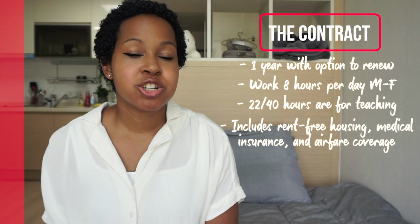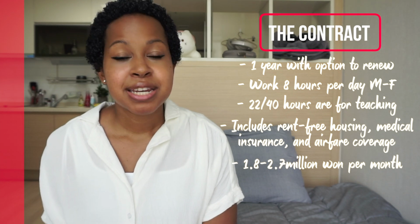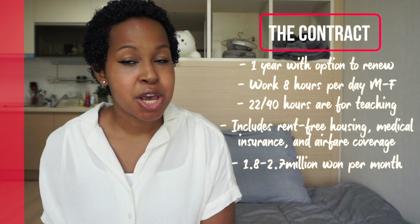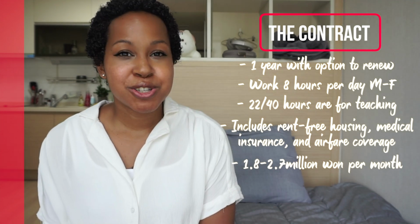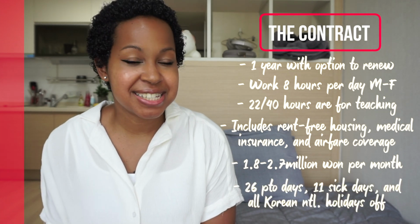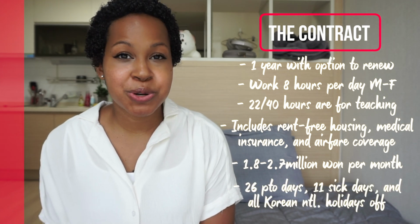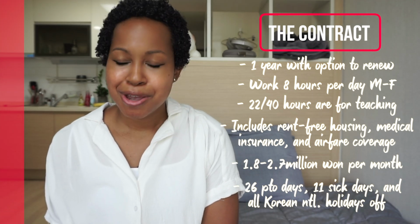Salary for EPIK teachers ranges from 1.8 to 2.7 million won per month, depending on your teaching experience, with salary increases almost each year you renew with EPIK. Also, as an EPIK teacher, each year you get 26 paid vacation days, 11 sick days, and all Korean national holidays off. Sounds like something you'd be interested in? Okay, let's see if you qualify.